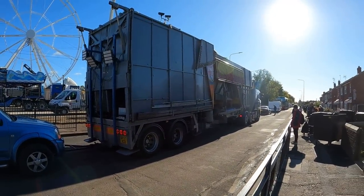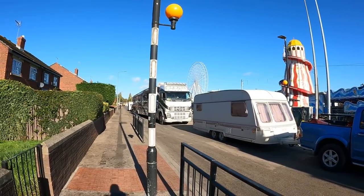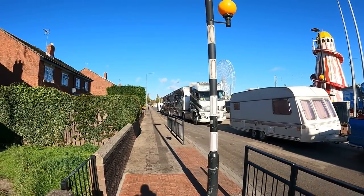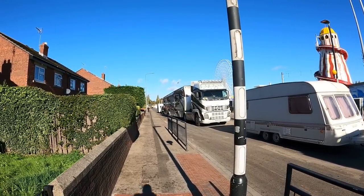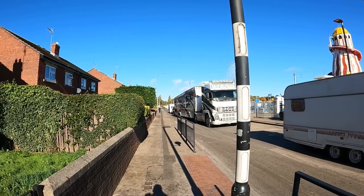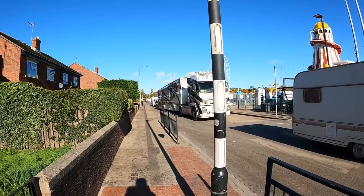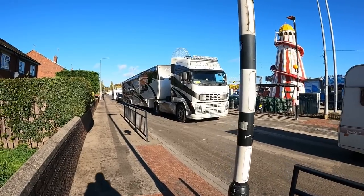So William Roberts tagged it up. Not too sure if it's picking it up, but Atmosphere, the Luke Fighter, is on its way down here as well. Right in the far distance. These trailers are absolutely massive.